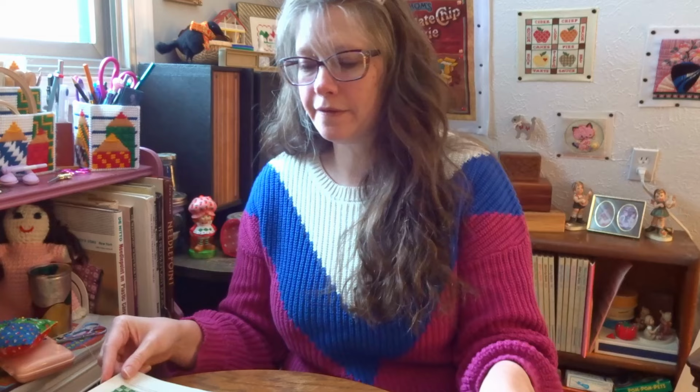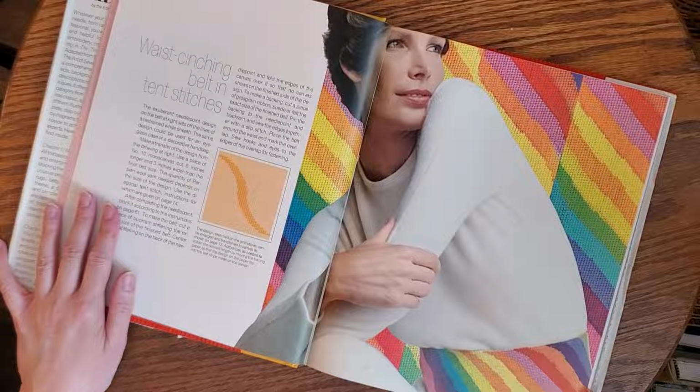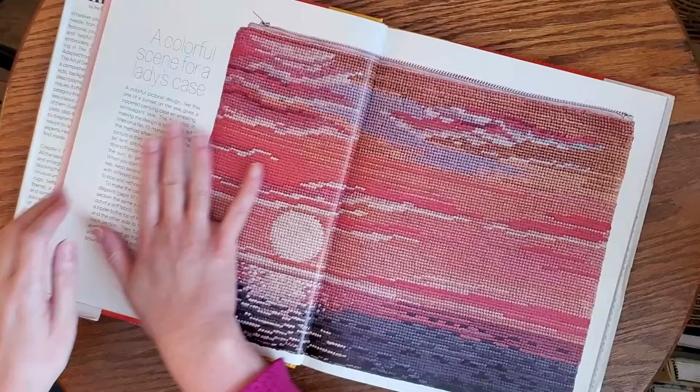This doesn't have as many inspirational images in it, but I think there are a couple things that I should show you. Firstly, we can make belts with needlepoint, and this one, I mean, what do I need to say about a rainbow? It's beautiful. We have a zippered pouch. Now, these are all done in tent stitches, which is basically like a half cross. It's done in a little bit of a different way.